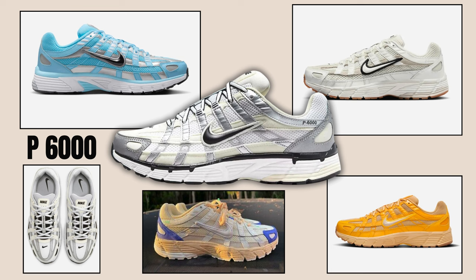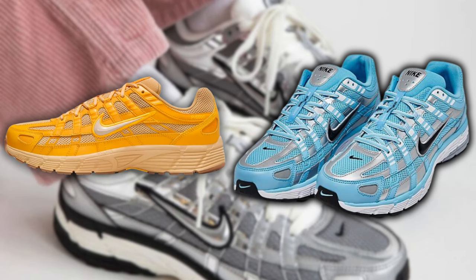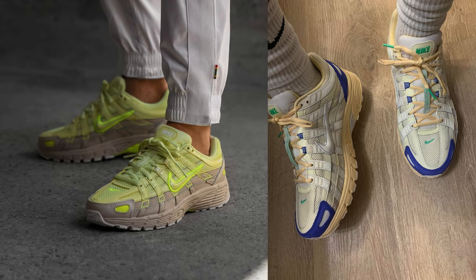Let's move on. P6000 is pretty much the exact same thing. Comfort, looks, versatility. Everything I said about the Vomero 5s. That University Gold colorway is a neck snapper for sure. Lots of options with the metallic silver hits, of course. My favorite's the two-tone blocking on this one.